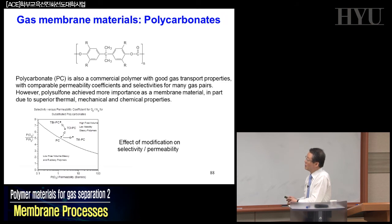Whereas if you have a polycarbonate, this is the commercial polymer. The commercial polymer by General Electric, Lexan polymer, with very good transport properties for many of the polymers.